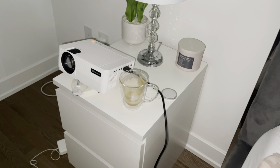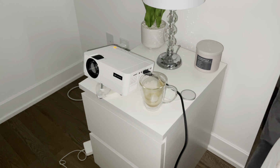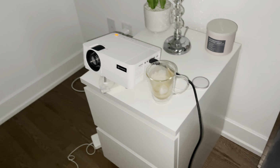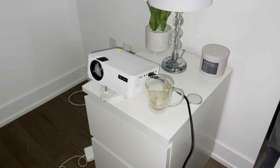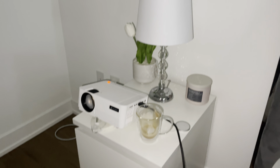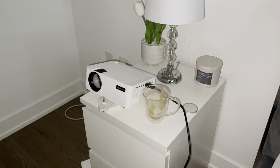Do you guys have any suggestions? Because it's driving me crazy. I hate how big it is, and I don't like the way it looks at all. It takes up literally my whole nightstand, and I just don't like the way that it looks. So I need something done. Yeah, I don't know what to do.